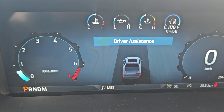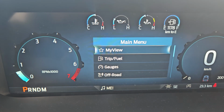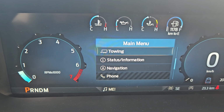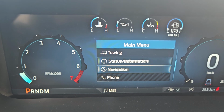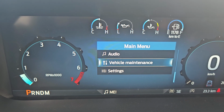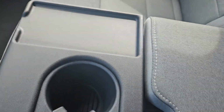Looking at your main screen here. We do have my view, trip and fuel, gauges, off-road, towing, status info, navigation, phone, audio, vehicle maintenance, and other settings. And looking over here, you got cup holders, a nice little phone slot.